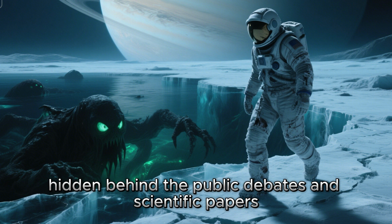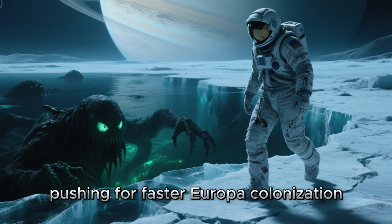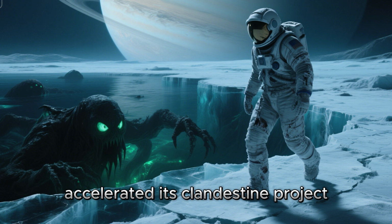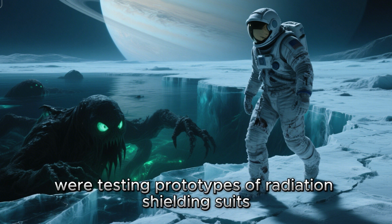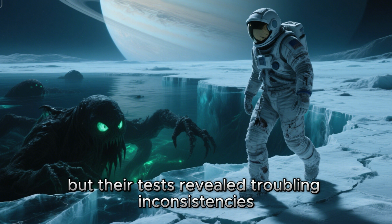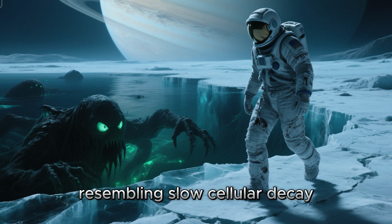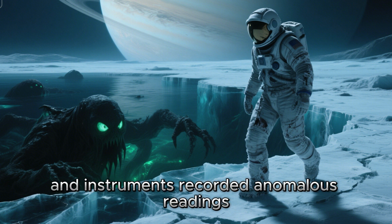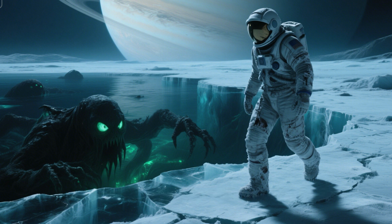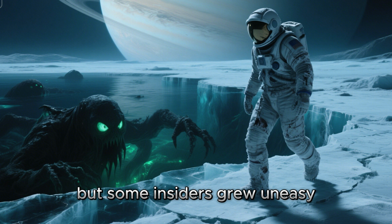Meanwhile, hidden behind the public debates and scientific papers, the private agency pushing for faster Europa colonization accelerated its clandestine project. Their top engineers were testing prototypes of radiation-shielding suits and biochemical filters designed to protect explorers, but their tests revealed troubling inconsistencies. Several test subjects showed unexplained symptoms resembling slow cellular decay, and instruments recorded anomalous readings around simulated Europa samples. Officials dismissed these signs as experimental errors, but some insiders grew uneasy.